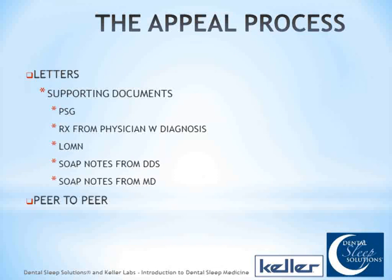Now, I don't always have the SOAP notes for a claim, but if you're going to appeal it, you might as well go ahead and get it, because you don't want to have to do this multiple times, even though they may kick it back or lose it or whatever tricks the insurance company has. But get the SOAP notes from the MD. It'd be the one I would prefer. Oftentimes that is included on the PSG, but if it's not, then get those. And then any peer-to-peer communication.